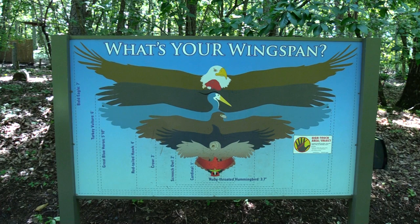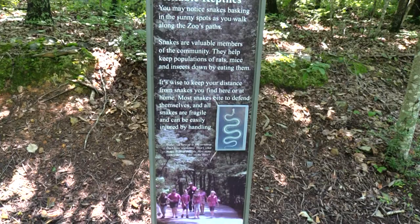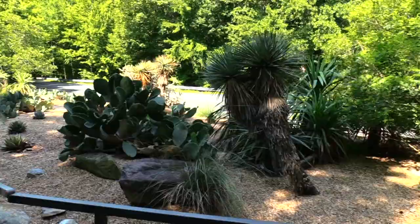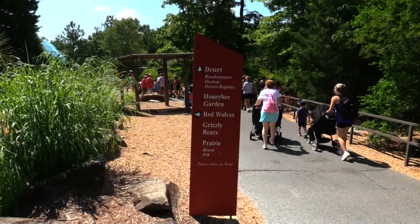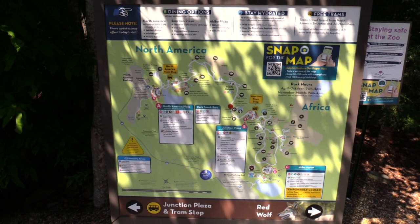It's like, what's your wingspan? You stretch out your arms and see how you measure up to these different birds. Reptiles. This is nice. You can tell we're getting close to the desert. All right, so showing the map again. We are just about halfway between North America and Africa.